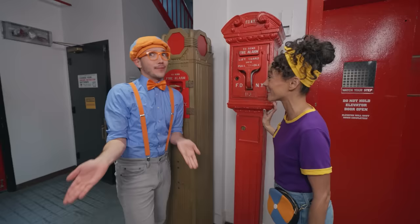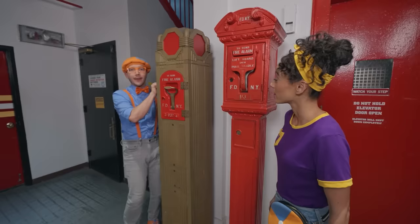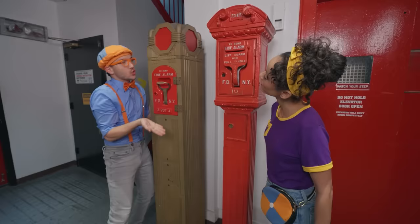Whoa! And they're made out of metal! Yeah, nice and sturdy. Yeah, this one's so pretty. Oh, it looks so old, like Rockefeller Center. You're right. So beautiful. That's awesome.